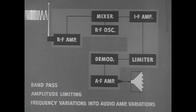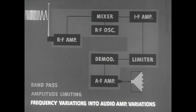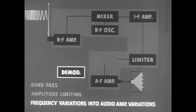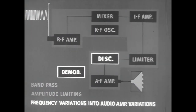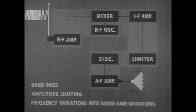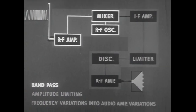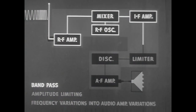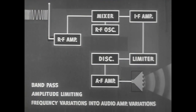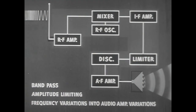Now, something to take care of our third condition. In place of the demodulator in the AM receiver, we put a device called a discriminator. So, now we've satisfied all three conditions. The bandpass by means of circuit design, the amplitude limiting by means of the limiter, and the translation of frequency variations back into audio amplitude variations by the discriminator. Now we have an FM receiver.